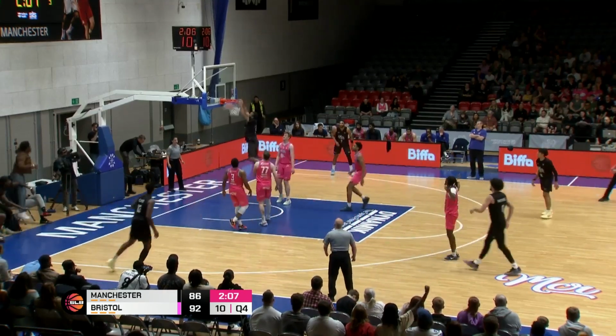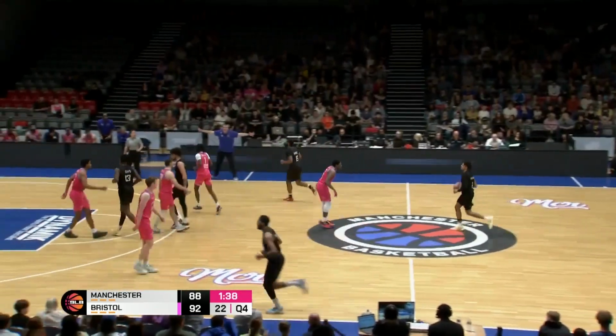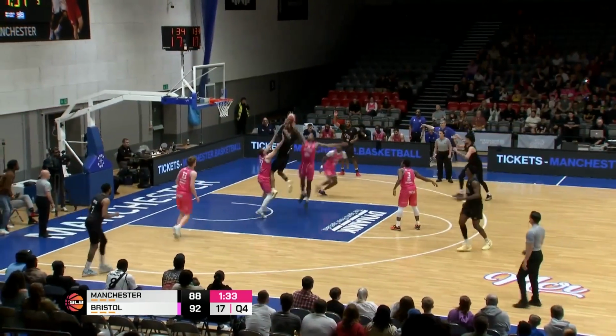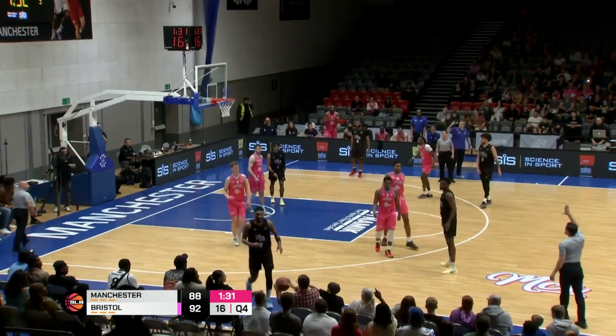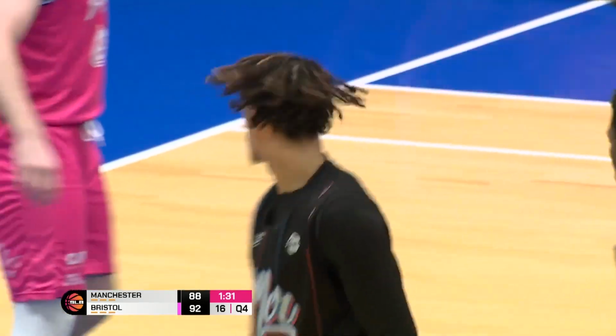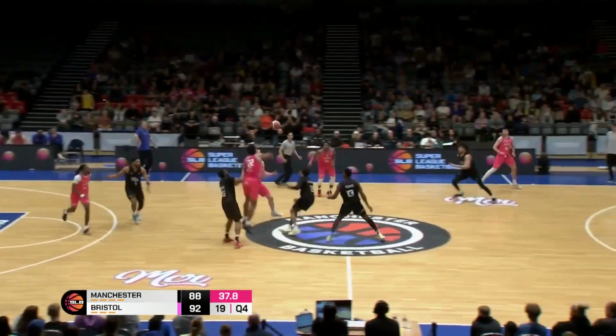Mitchell into the post, inside, slams it down. Ball's in the hands of Ashton Langford. 19 points. Ashton Langford spins against Walsh. Lewis knocks the ball out of the air, and that's Kendall Lewis's 3rd block of the game. Bristol needs to get it over the halfway line.